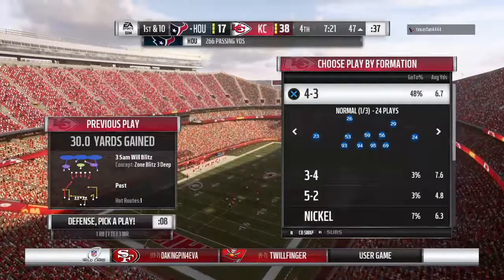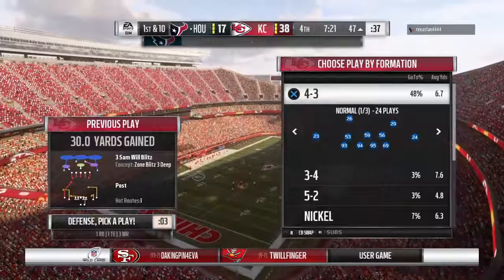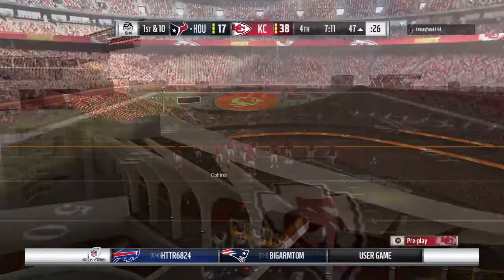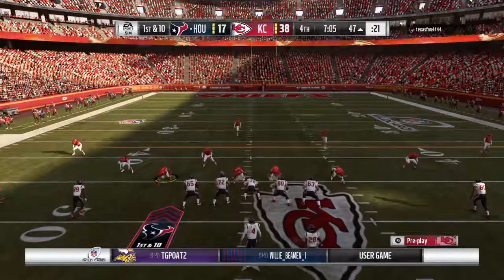A one-handed grab of that length. Talk about giving your team a little juice. Oh, big time. I mean, everyone's going to be excited about that one, whether you're on the field or not. It permeates its way through the entire team, and I can't wait to see what they do on the next down.